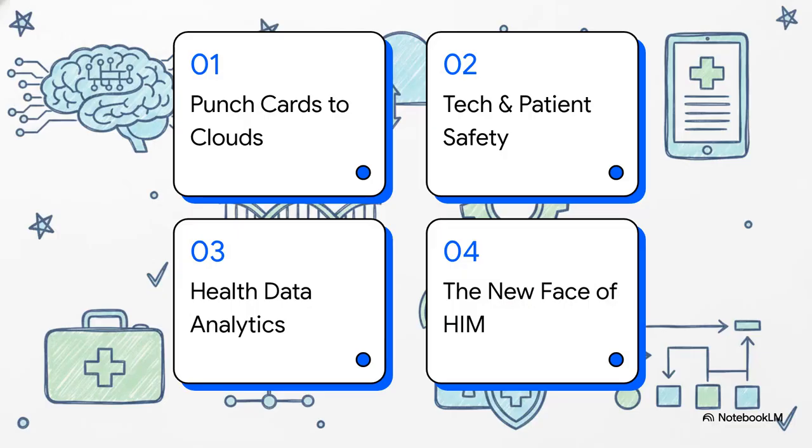Okay, let's dive into our roadmap for today. We've got 4 main stops. First up, from punch cards to clouds. Second, technology and patient safety. Third, decoding health data analytics. And finally, number 4, the new face of HIM.